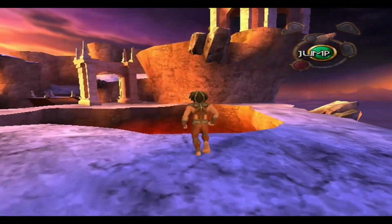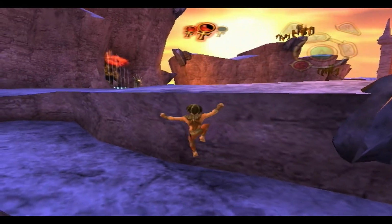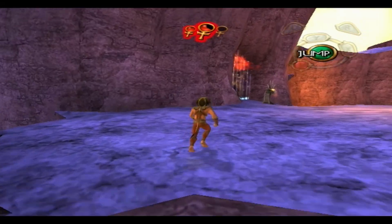It's got a certain charm and a certain sense of adventure and kind of just captures this kind of carefree attitude that I think a lot of games lack nowadays. And I really love that about it.